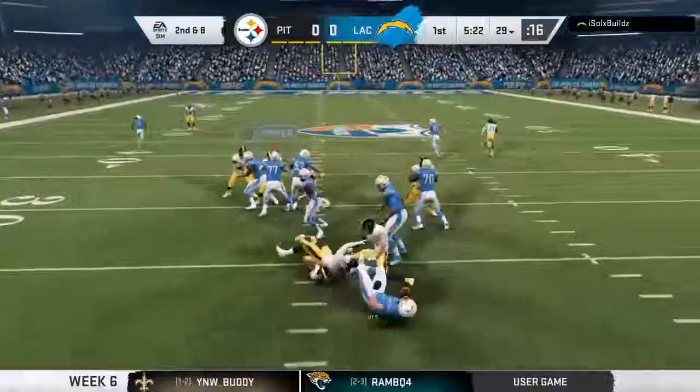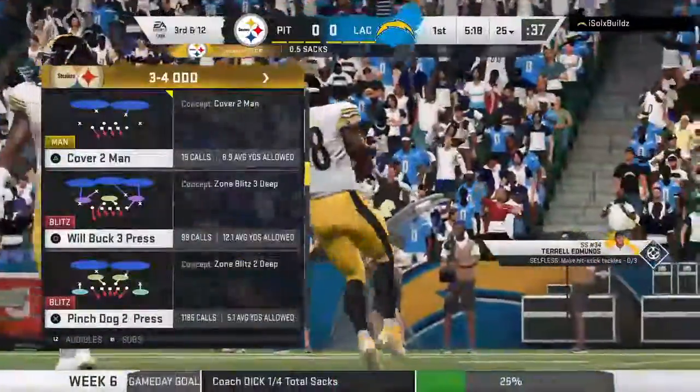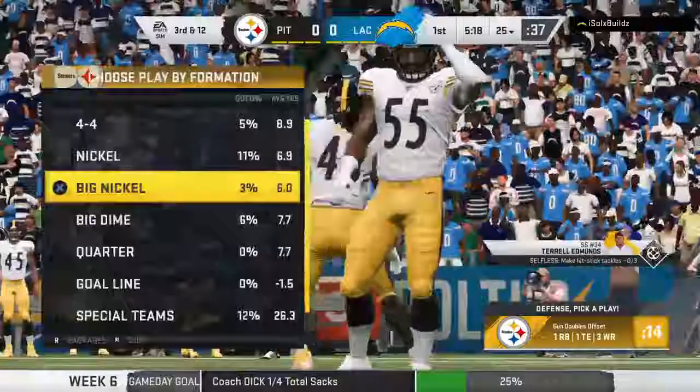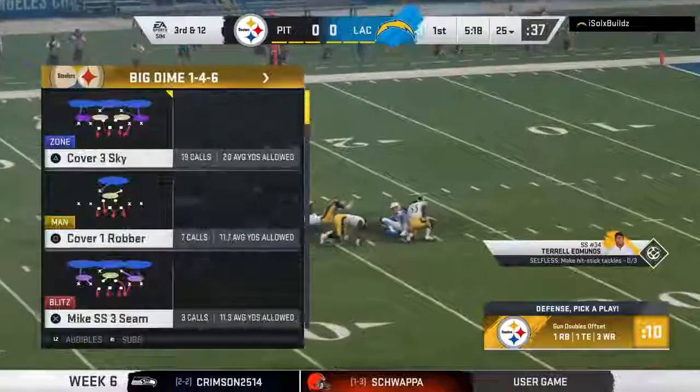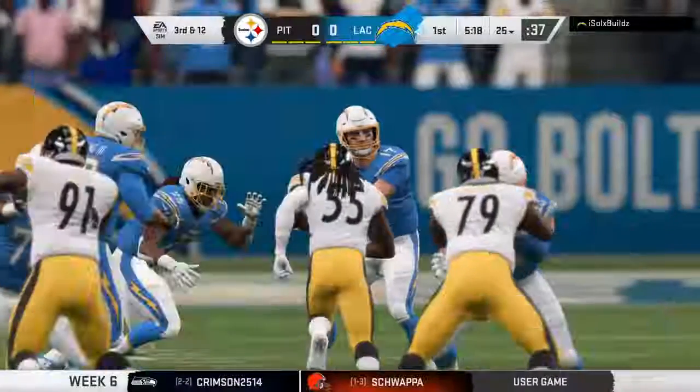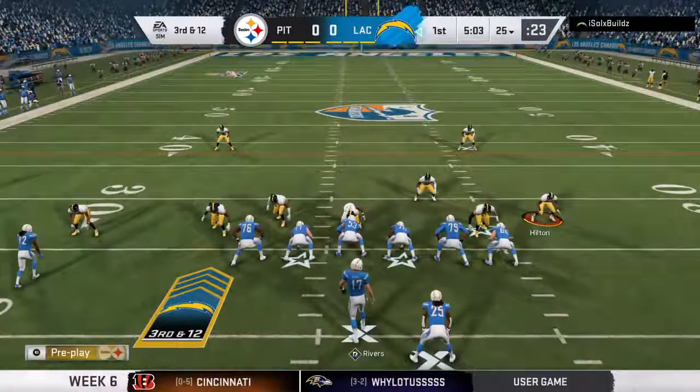Play fake to Gordon. Now Rivers. And the Steeler pressure too much here. He's going to go down. Bud Dupree has now recorded 10 sacks on the season. So it's 3rd and long for the Chargers and Rivers after the sack.